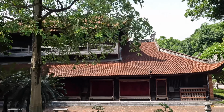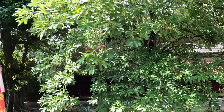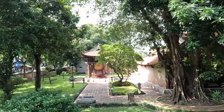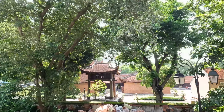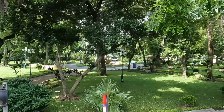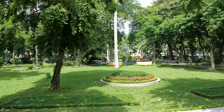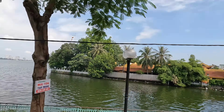This is the Temple of Literature, dedicated to Confucius. The temple was erected in 1070. This is the West Lake, the biggest freshwater lake in Hanoi.